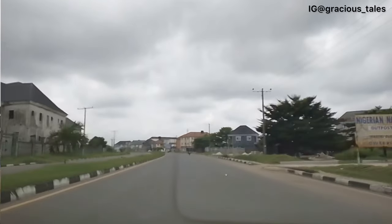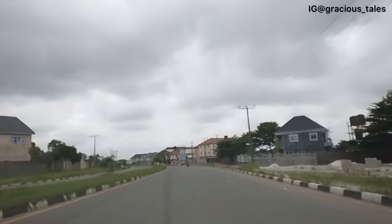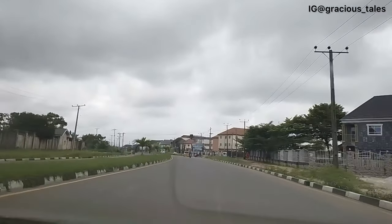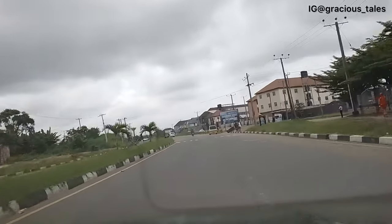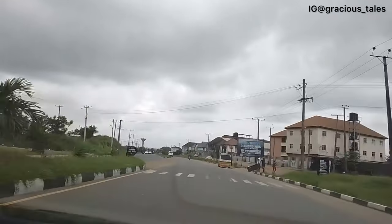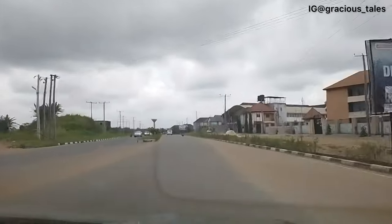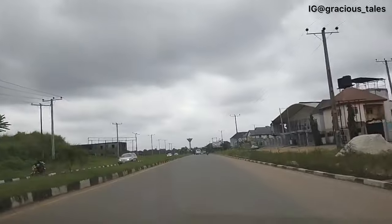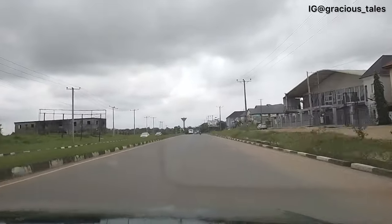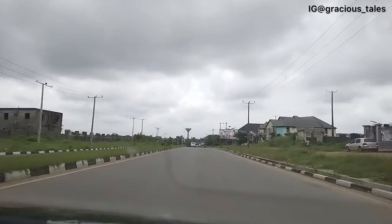We are headed now to Wetheral by Akachi Road, guys. Some people also call this place Wetheral by St. Mulumba Parish. So this is a different side of Wetheral. Through this road, you can as well head to Wetheral Junction. You can from here go to Douglas, you can from here go to Orji, Port Harcourt Road, any other side you want, okay? So this is another part of Wetheral.